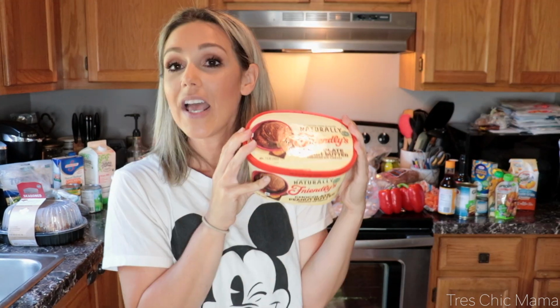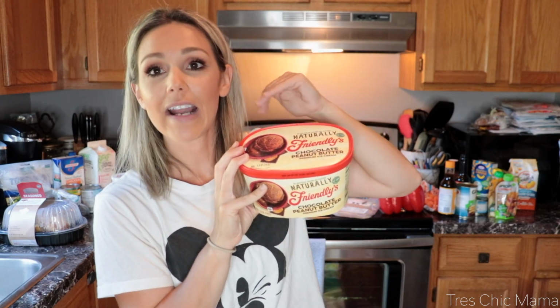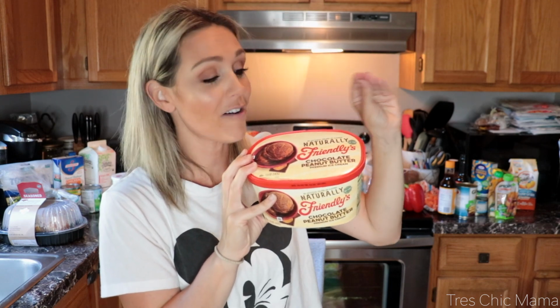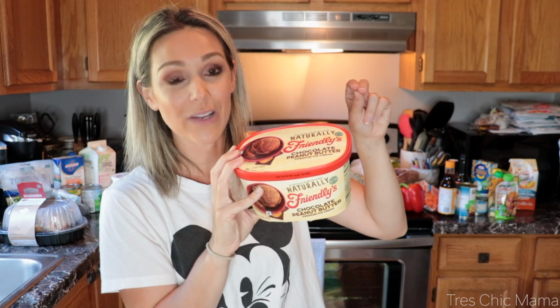And then a snack for Mama. I need to throw this in the freezer ASAP. Chocolate ice cream with peanut butter ribbon. Oh my word, it's thawing right now. From Friendly's. This is so good, and I've been buying it all summer. And I swear every single night I have a bowl of ice cream when Sydney goes to bed.